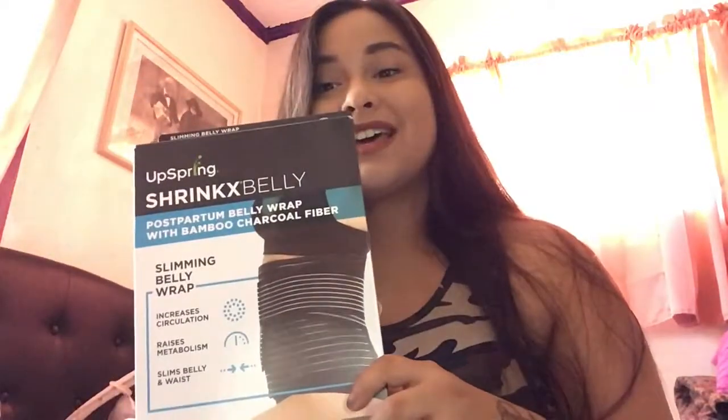My thing to spoil myself after pregnancy was this, because everybody kept telling me, you need to wear a faja, you need to wear something to tighten up your stomach, and if not, it's going to stay like that. So I purchased this, and I wore it. I have been wearing it, and it is really comfortable. You can see a difference in your stomach when you wear it, and it's really good. So I did get this.